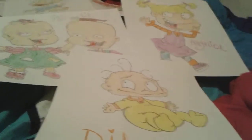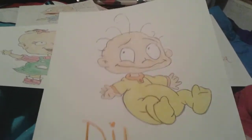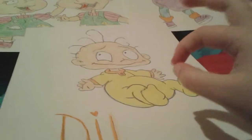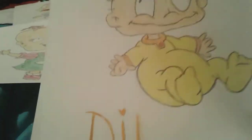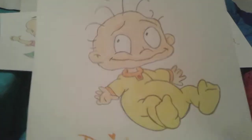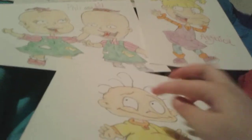Here is Dill. His name is supposed to be a pun on actual dill pickles, like the pickles that you're actually supposed to eat. You know what I mean? But I hate pickles. So here's little Dill. Tommy and his friends call him Dilly, but his name is actually Dylan Prescott Pickles. And Dill is just so cute. I mean, look at that long strand of hair. That's crazy.